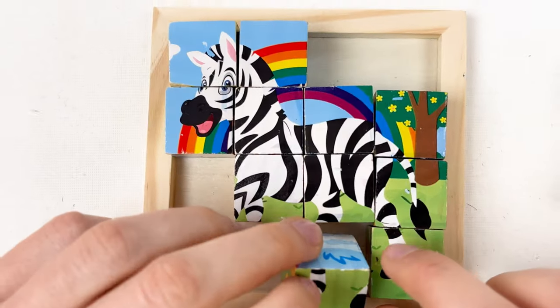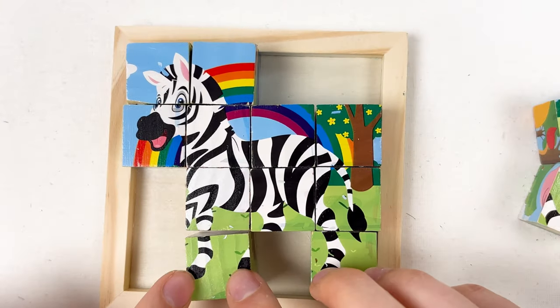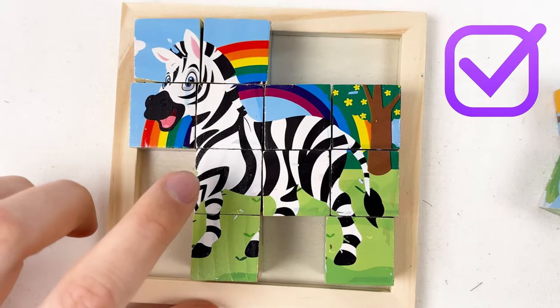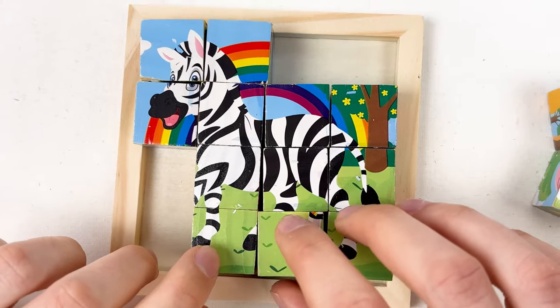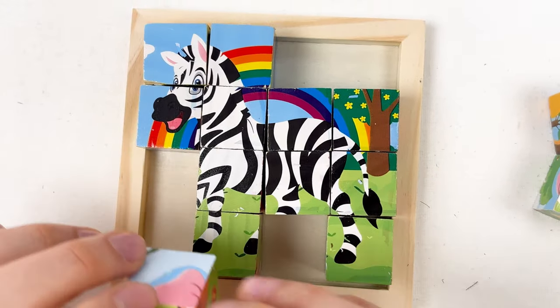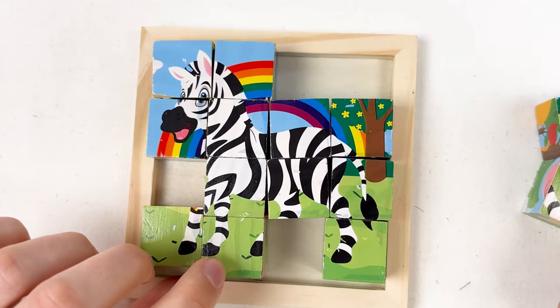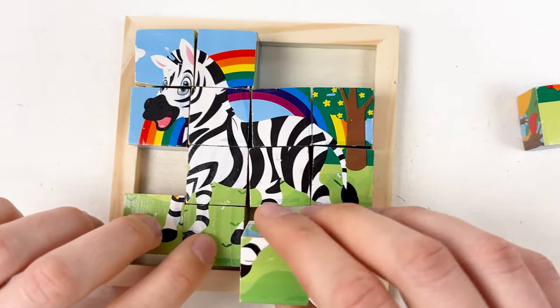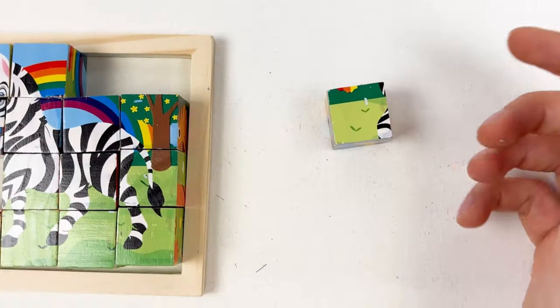Where should we place it? Maybe here? No, maybe let's try here. Yes. And we need to find the legs here, so we just go through the legs. Maybe this one. No. Let's try placing this here, like this. Great. And then let's take another one. Maybe like that one. Great, it worked pretty well.